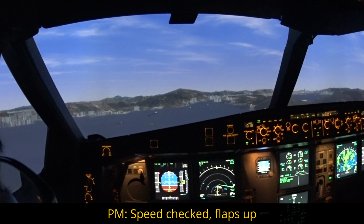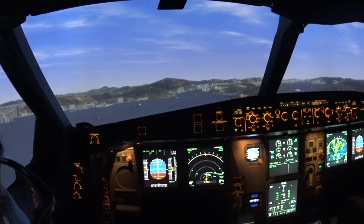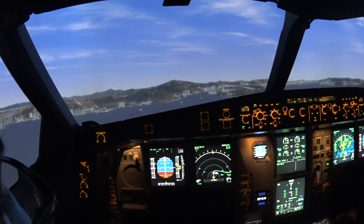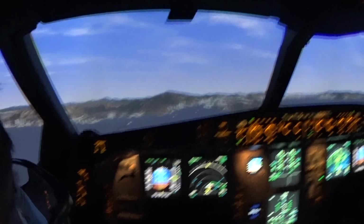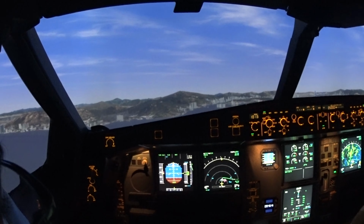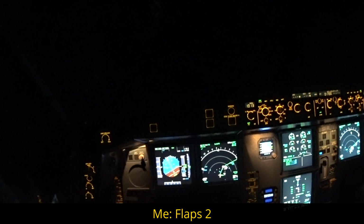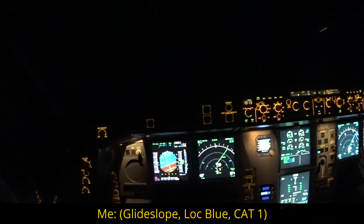Flaps up, please. Speed check. Yep. Landing gear up. Retracted. Takeoff climb checklist complete. Okay, thrust idle, open descent to altitude 1700, blue. Flaps 2, please. Check flaps 2. And approach. Yep. Traffic. Up.